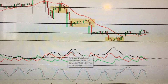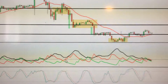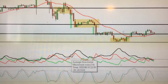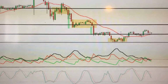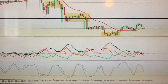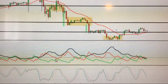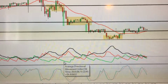And I love the ADX. It's my favorite indicator, because it literally shows you when the red line is above this dotted line, it shows you who's in control. So it shows you the sellers have so much power. So if you did go in and you're wondering if you should stay in the trade or not, or if you're getting worried, you can just look down to your ADX indicator to show you exactly what is happening. So here, the sellers have completely lost power, or sorry, the buyers, the green line, the buyers have completely lost power here.